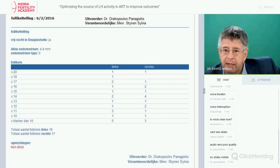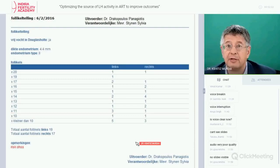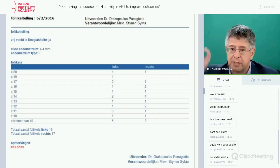Pickups are done in our unit under local anesthesia, and the doctor who did the pickup started with the left ovary. After taking all the follicles, and there are plenty of follicles in the left ovary, the number of oocytes was zero, nothing. So then, crisis.